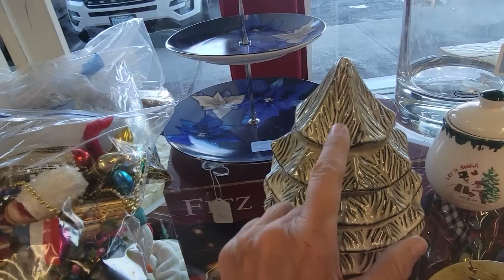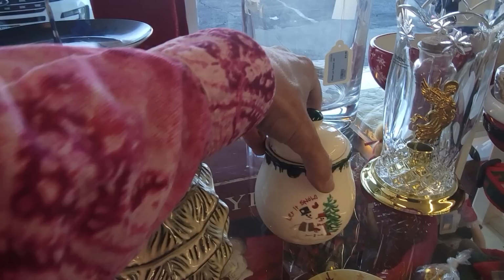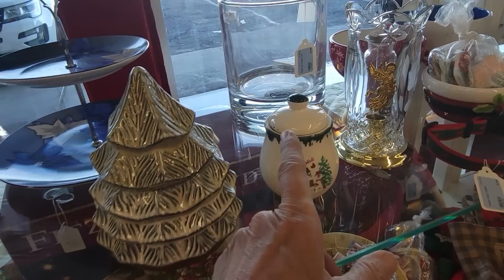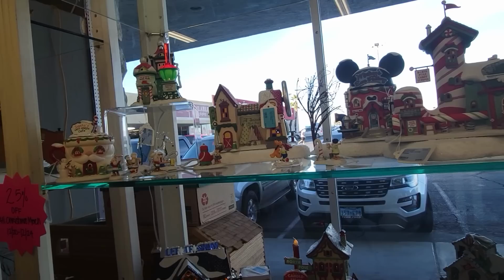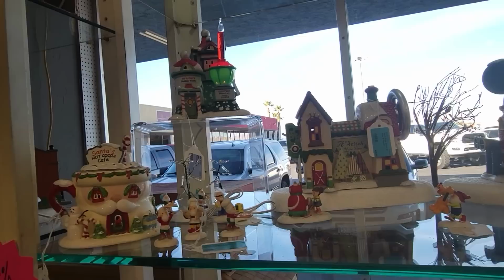We've still got a couple pieces of the Let It Snow. We sold the big set. This little guy is only $2.99, which makes him only $1.50. That's a great reseller item. And Christmas sells all year long, you guys. All year long. Oh yeah, all of the Department 56 stuff will be 50% off this week. So that leaves lots of meat on the bone for resellers on those items.